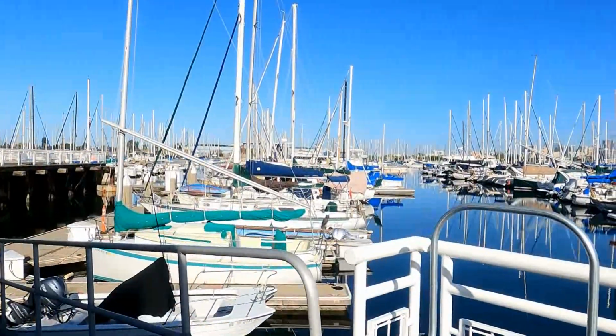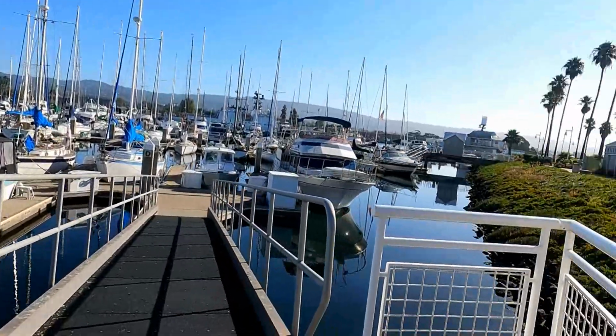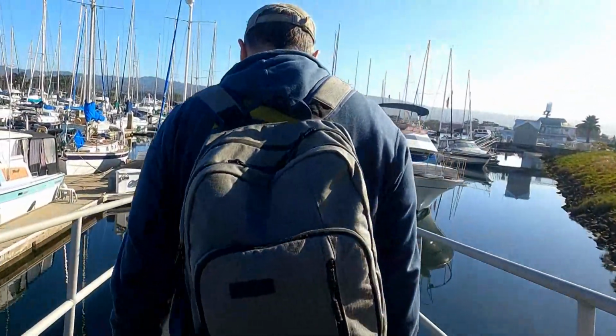All right, we are over here at the Grand Marina. And we're getting ready to board the Cornelius Mollick, my friend's boat. Beautiful boat.